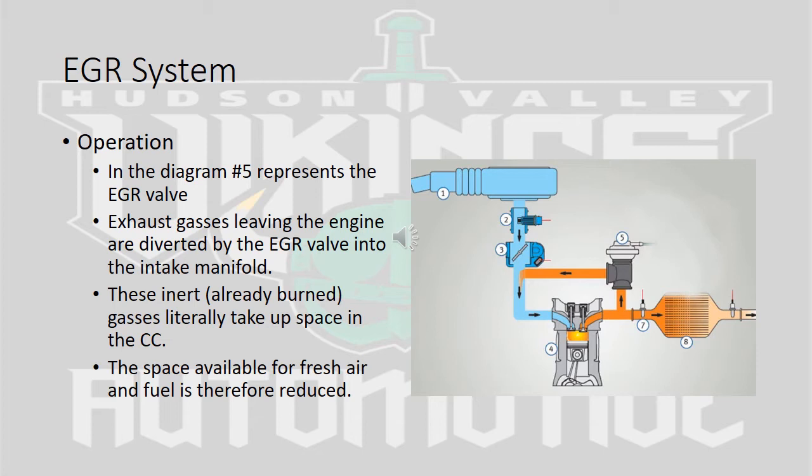So when they get into the combustion chamber, they get into the cylinder, they just take up space. So that's taking up space that normally would have been filled with fresh air and gasoline. So we end up with less fresh air, less gasoline in our cylinders. Therefore, when we have the ignition process, we're going to generate less heat.